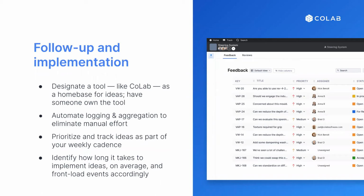So one of the things we see the best teams doing, whether it's a SharePoint file, a really sophisticated spreadsheet, or a tool like Colab, is at least have one place where all this stuff is living. Ideally, in that tool, you can add some smarts to it, so if you're capturing these ideas during an event, they just automatically roll up. One of the core tenets of why we built the product we built was that we don't want engineers or people in supply chain or procurement spending any of their time doing documentation. It's not value adding, and it actually is a blocker to people wanting to do it.